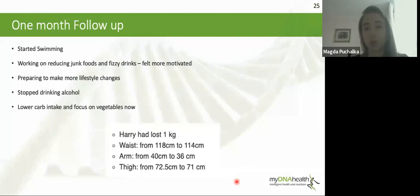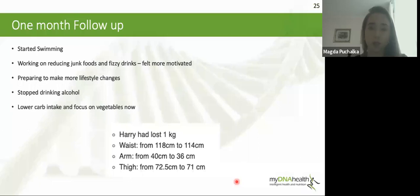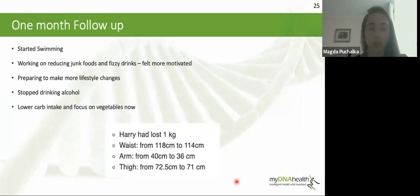What was also very nice and important is that he lost, maybe not much because it was 1 kilogram, but other measurements changed as well, as you can see on the slide. So he's really working towards more long-term changes, not the short-term yo-yo approach that he's had before. Yeah. It's an overall approach, which is really nice. And of course, he stopped buying lactose products. Was he aware of the lactose before? No, he didn't know. He was actually very surprised about that. He ate plenty of high-fat dairy before.